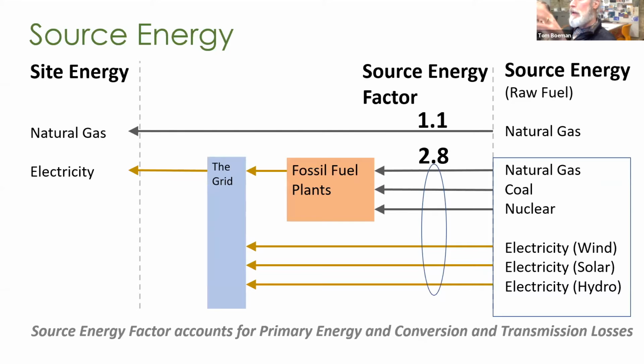As an example, in the right-hand column where we have site energy, if you're using something like natural gas, that's a fuel, or your project uses electricity, those have different source energy factors that account for transmission and production. For natural gas, the source energy factor is 1.1 because all that's really accounting for is transmission loss and the original fuel going into the system. For electricity, it's 2.8, and that 2.8 accounts for all the natural gas that has to go into producing electricity at a fossil fuel plant, as well as the wind, solar, and hydro that might be directly connected to the grid.